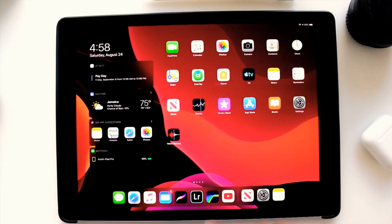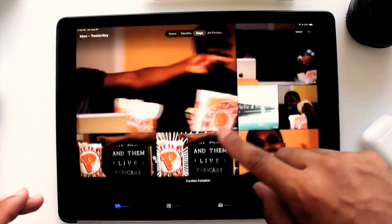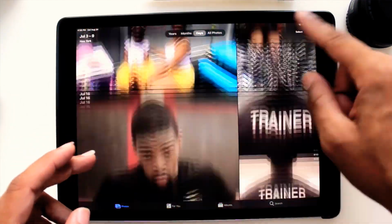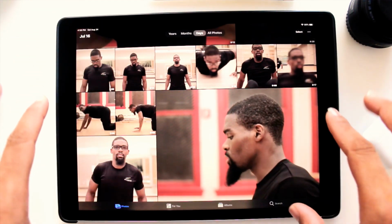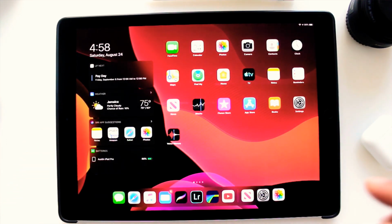If we jump into the Photos app, you now have this new layout of your photos and your images. Throughout, you have autoplay on certain videos. Really nice, interesting way to organize and look through your photos and videos. This is a video I shot for a friend of mine who's a personal trainer. Didn't get a chance to finish editing it yet, but you guys got a sneak peek of some of the footage.